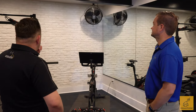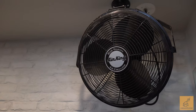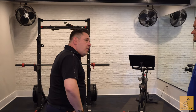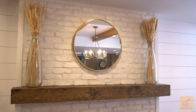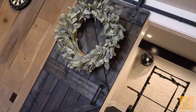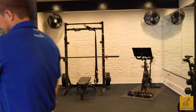Tell me about these fans. So we were able to incorporate two fans in the space to allow for proper airflow and circulation in the area. And my favorite part of the space is the brick wall on the back wall. It actually ties into the fireplace on the opposite side of the room as well. And the one thing that everyone really tends to love about this space are the barn doors that we can close off to use this space privately or open them up for energy. Awesome. I love it.